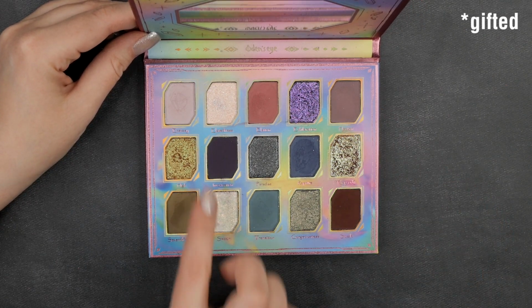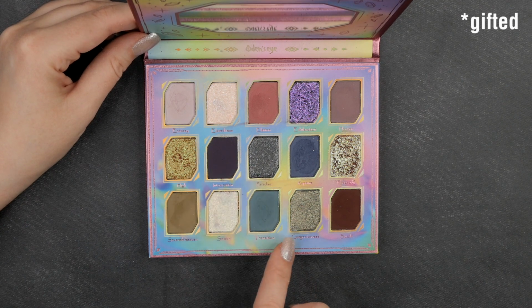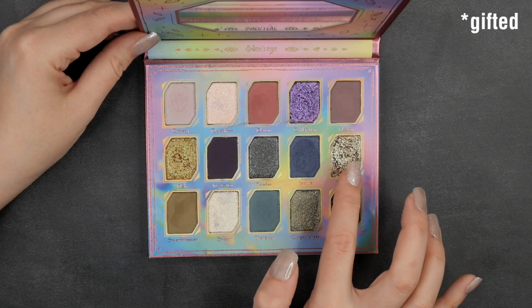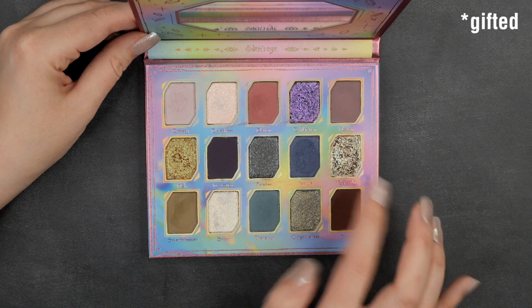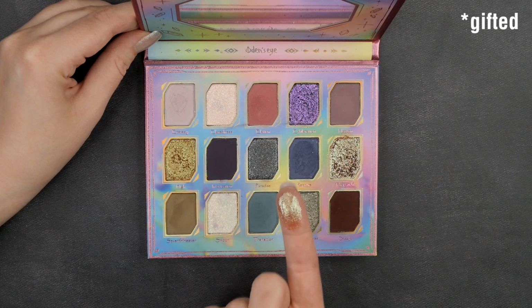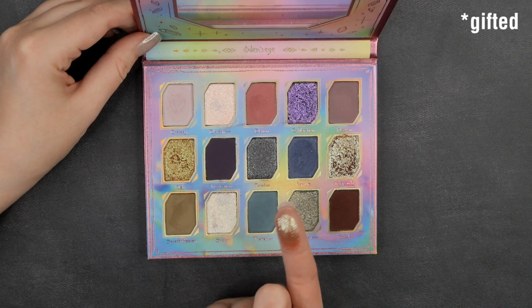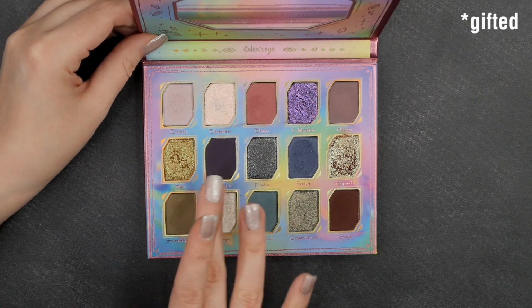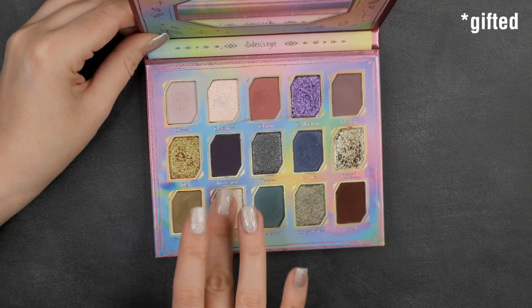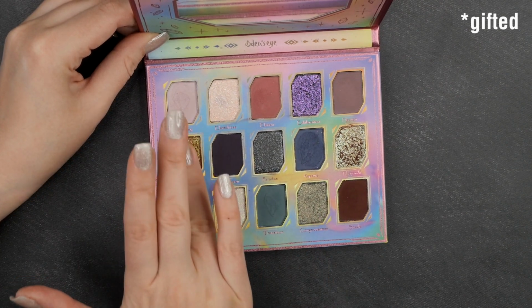And the shimmers in here are so beautiful. We've got 2 topper-like shadows, a darker kind of charcoal shimmer shadow, and then also this new shimmer that I thought was a new formula, and I would love to see more of these. This is just like totally a whole other level. It feels pretty different from their usual shimmers, so I really hope to see more like this. And I just love this color story. This is a great kind of everyday palette for me for sure.